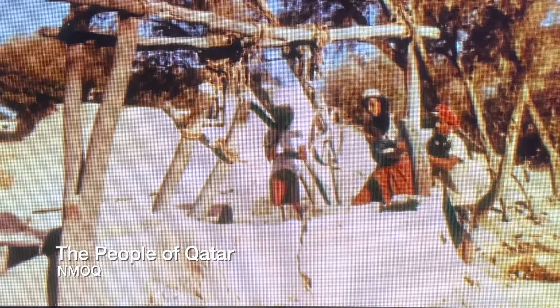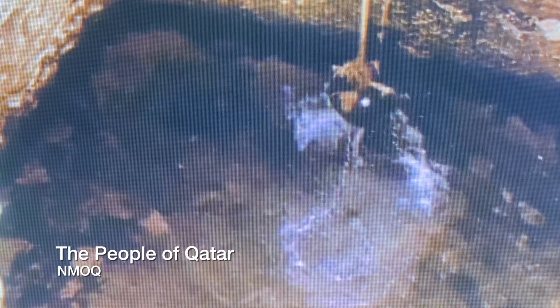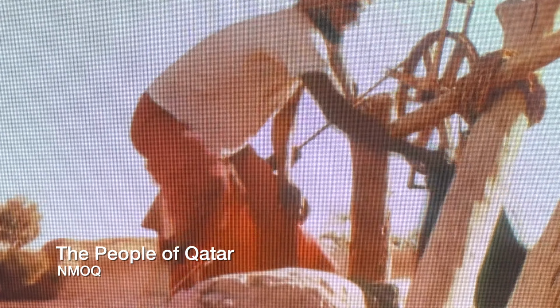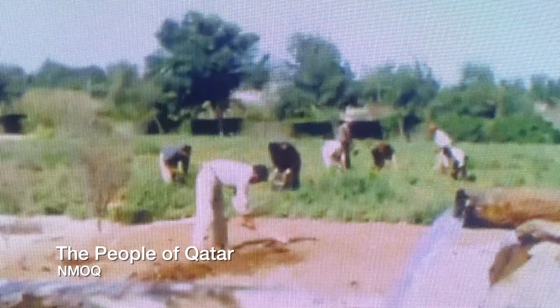The People of Qatar exhibit begins with an exploration of movement as a fundamental element in the identity of the Qatari people. Seasonal movement between Al-Bahr, the inland desert, and the coast, movement to find water and pastures, and movement to buy and sell goods. The gallery is organized around a three-dimensional sculpture of the peninsula and tells the story of how survival depended for centuries on a nomadic way of life.